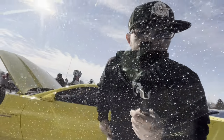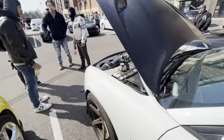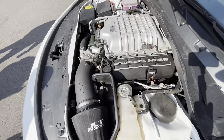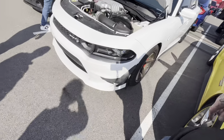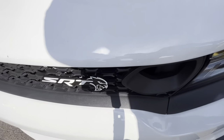You see it? Got the red pedals in there. Yeah, he got it. He got the cat in the bag. Let's see. They got the white badge.